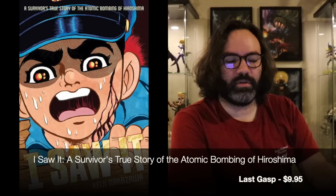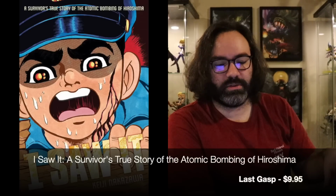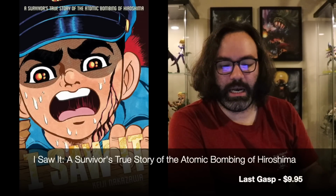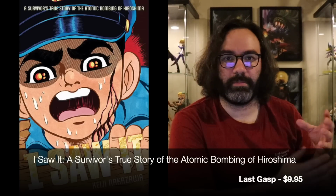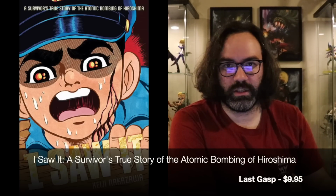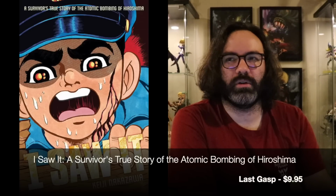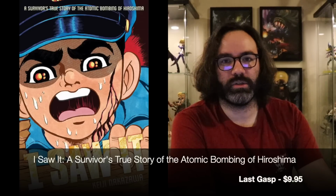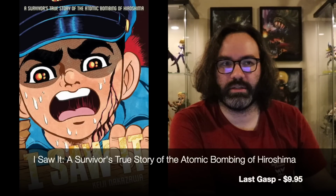Next up, we have I Saw It, a survivor's true story of the atomic bombing of Hiroshima. This is from the same creator of Barefoot Gen. This was previously published in a single issue, like magazine format, but it's now getting a graphic novel release. The single issue, I found it for like a few bucks on eBay a couple of years ago. So if you want that just for the novelty of it, it is out there, it is available.